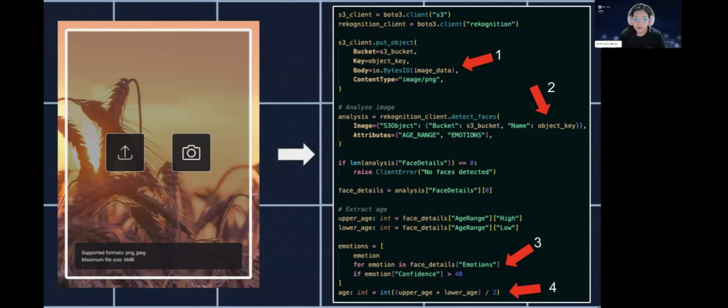So for the emotion, as you can see, we return the one with the biggest confidence threshold, bigger than 40. And the age, we simply add the lowest and highest age together and get a midpoint between them, basically.